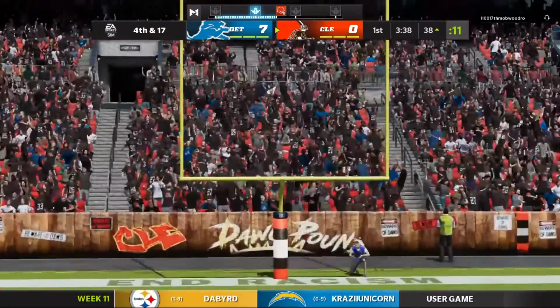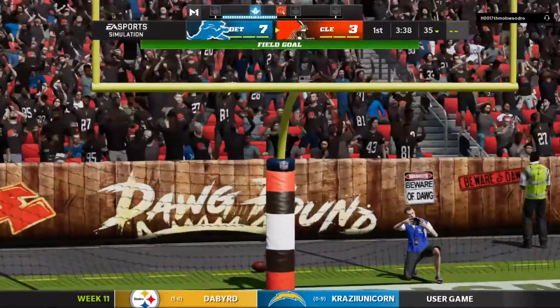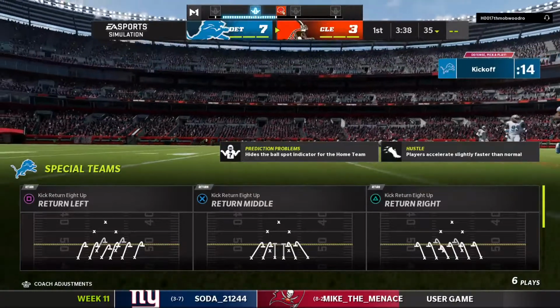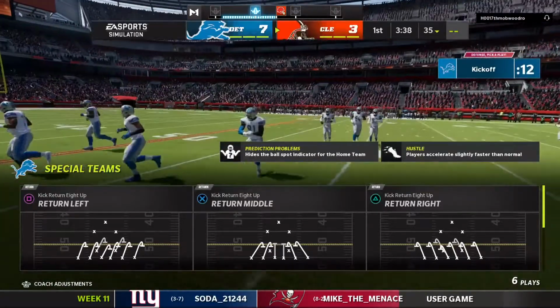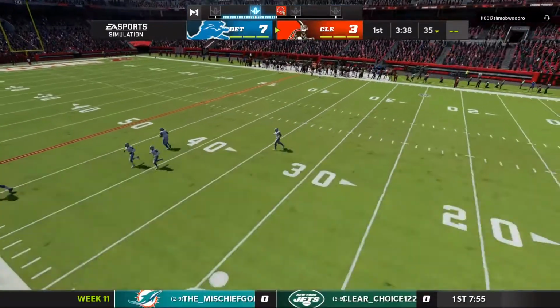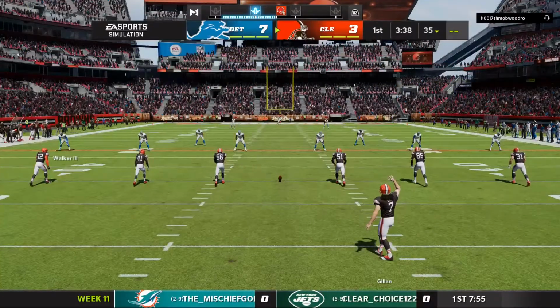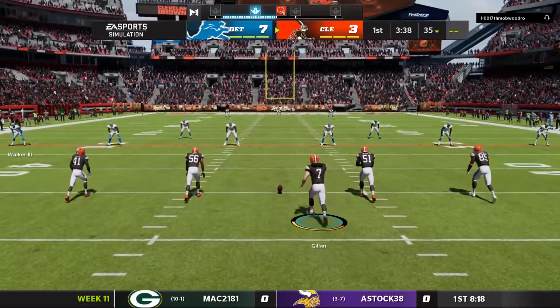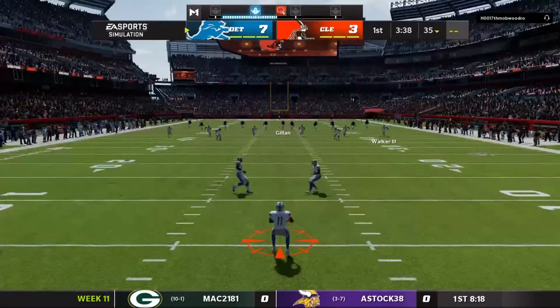And he has got it from 55 yards away. That was never in doubt. That kick, by the way, Charles, a career long. Well, we did watch him in pregame, and he hit from this distance, so not a surprise. But there still is something exciting about it, carrying it over from practice and pregame to actually doing it in live action.